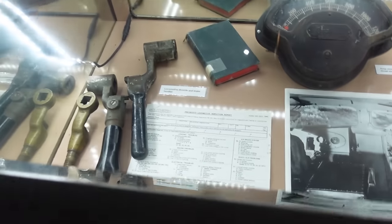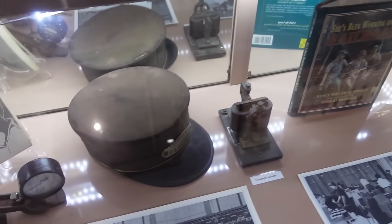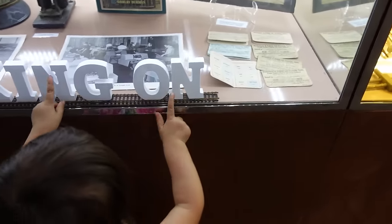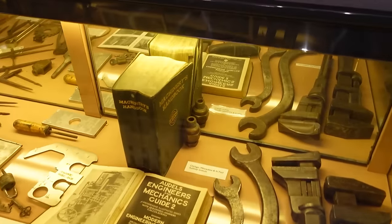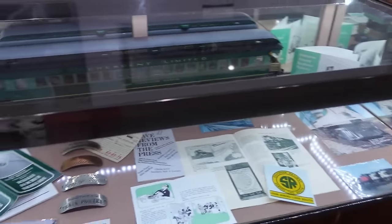These are tools, old tools. Look at this hat. He's singing ABC. Machinery's Handbook. You have to read that whole book. Now you just watch a YouTube video.